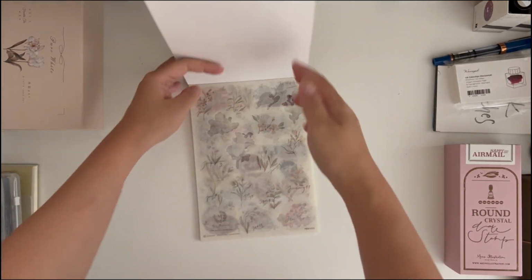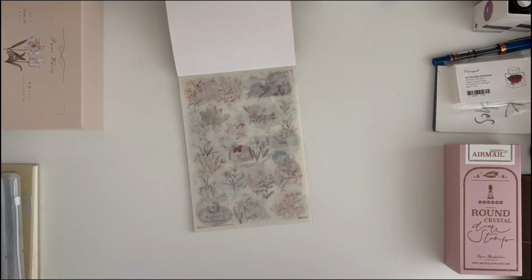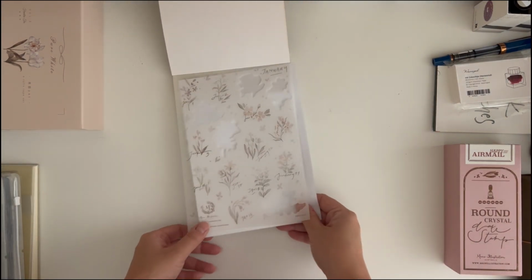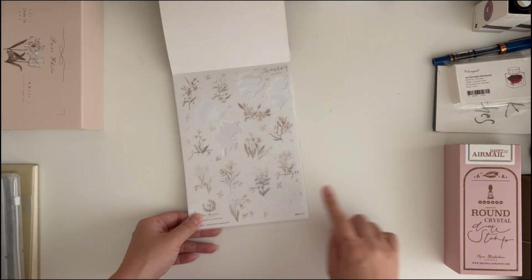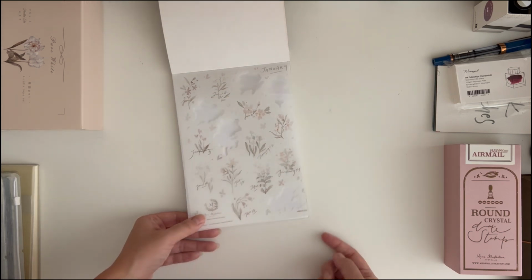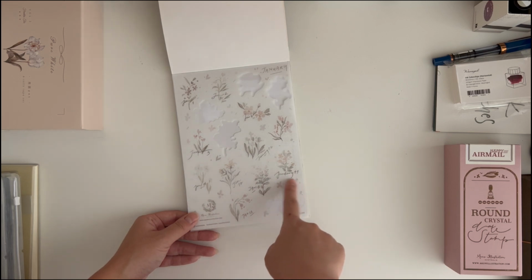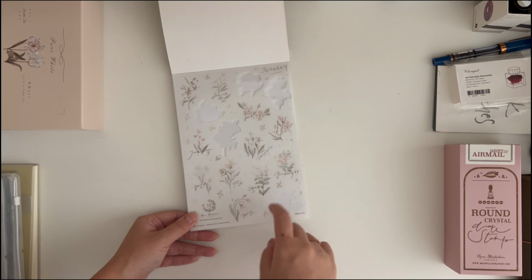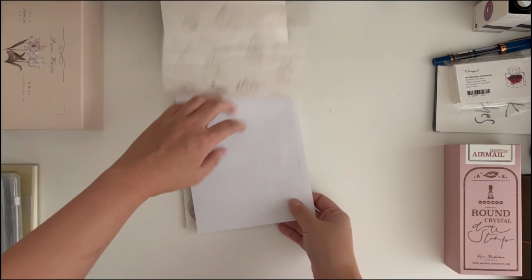So if I go through this, on January, I'm just gonna put a white paper at the back because it's washi sticker, so it's slightly transparent. So January we have Meow Illustration. Some of these I've already used, as you can tell, that's why it's empty. But the good thing about this is you have one for every day, and even though it's dated, it doesn't say the year, so you can reuse it year by year. I'm still gonna use this next year as well, because I didn't use everything.